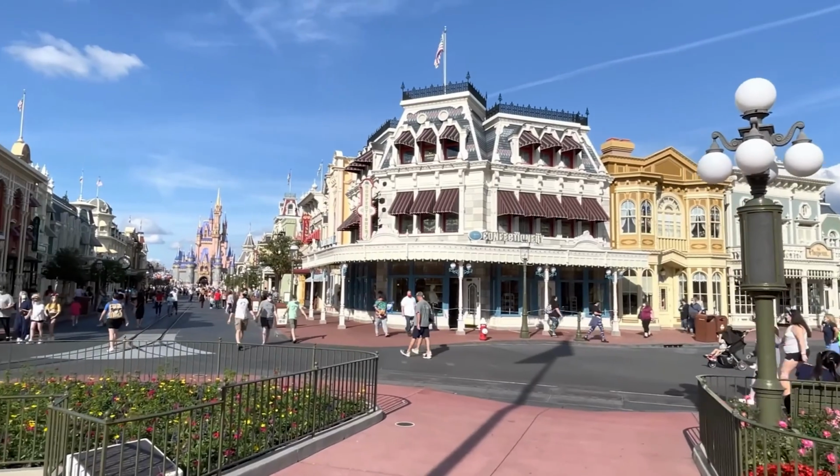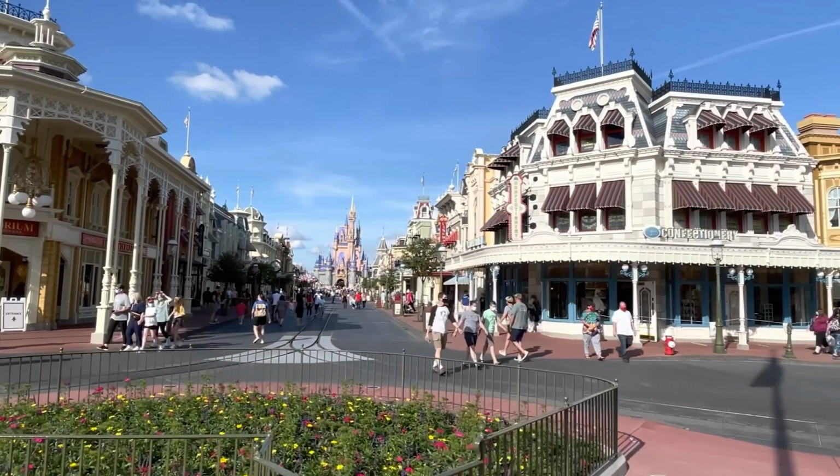But when you're churning out those footsteps around the most magical place on earth, it can soon turn into the most miserable place on earth. But don't worry, in this video, we're going to tell you hints and tips and some downright hacks on how you can beat the heat on your next trip to Walt Disney World.